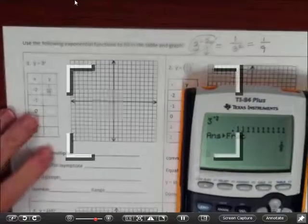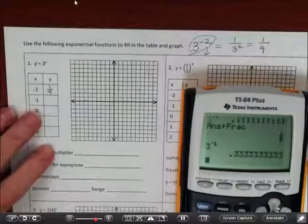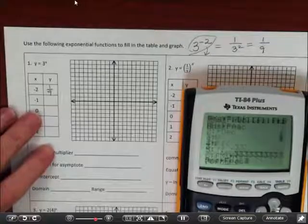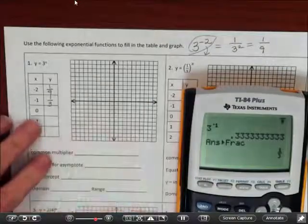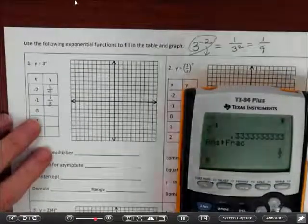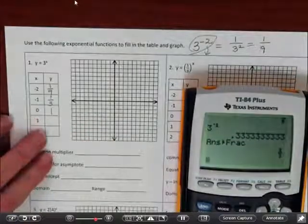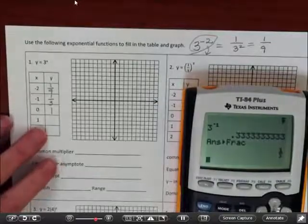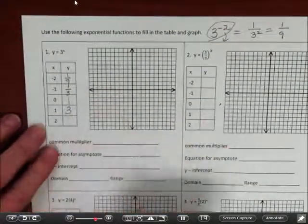All right, so let's do the next one. I've got 3 to the negative 1. Math, enter, enter. Okay, and we get 1/3. What is any number to the 0 power? 1. Any number to the 0 power is always 1. I don't even have to plug that one in. I know that one. What is 3 to the first power? 3. What is 3 squared? 9.